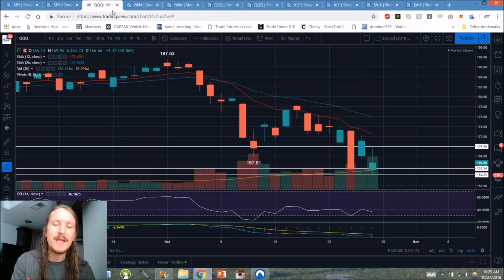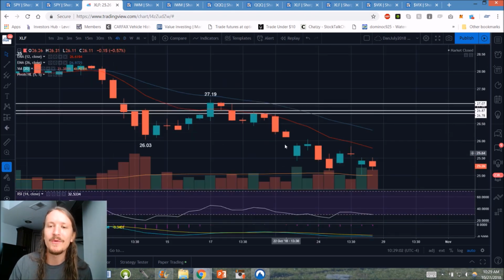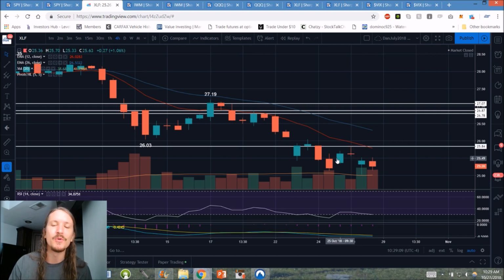25.52 has to break to try and change that pattern. Again, I'm watching the 4-hour time frames for lower high patterns very clearly over the last 6-7 days, and 25.84 is the level that the bulls have to break for the financial sector to break the lower high pattern.